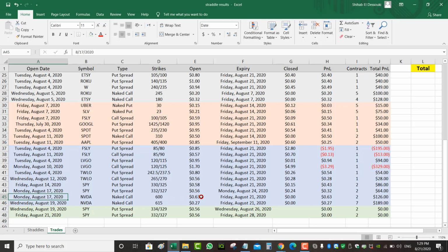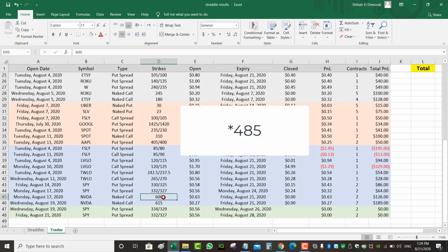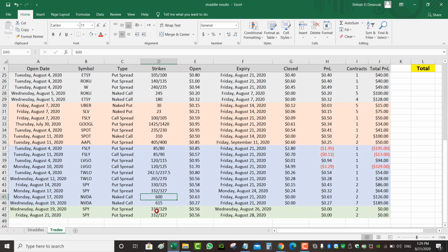So I sold a call, a naked call. So the risk is unlimited when you sell a naked call. But I sold it at 600 when NVIDIA was trading at 580, 585. So in theory, it's very far, but obviously in practice, anything can happen. But regardless, I sold it for 63 cents. I did 2 contracts, so that's $126.